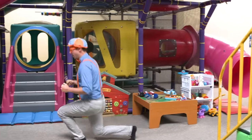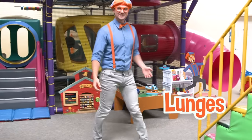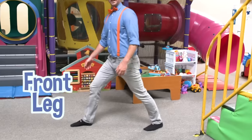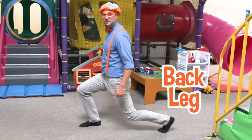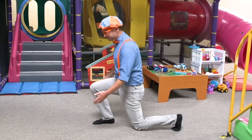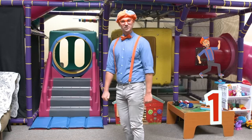Hey, whoa, these are called lunges. Whoa, see, you take your front leg out here. You should try it. And then you dip down your back leg and touch the knee to the ground, and then bring your back leg to the front, like that. We just did one lunge. Here we go.